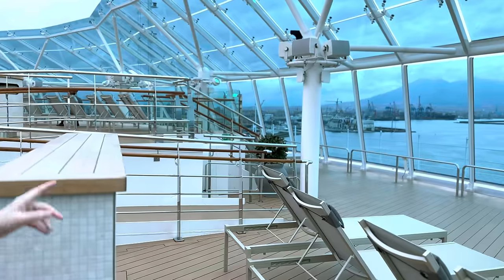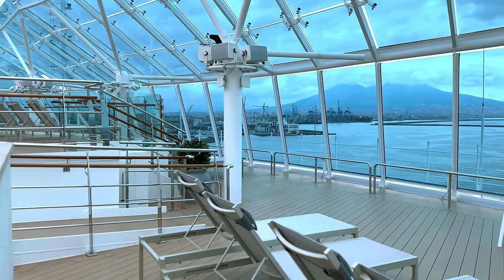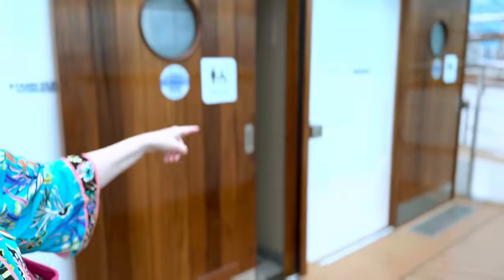So for the next tip, we appear to be stood outside a restroom. Now, we're still in the dome area, and you can see how quiet it is. I'm going to say Mount Vesuvius over there, because we're in Naples. Now, what we've got is these electronic door restrooms and changing stations.